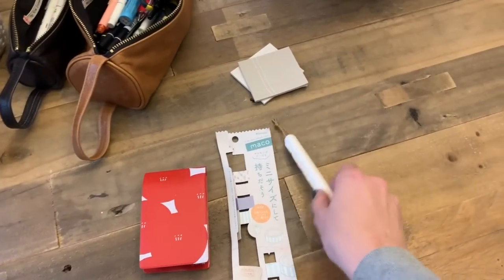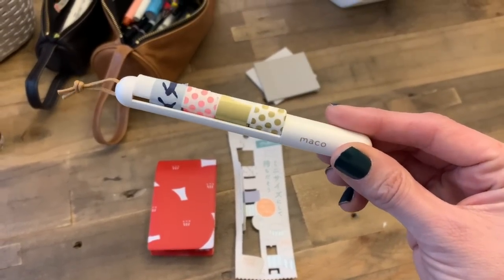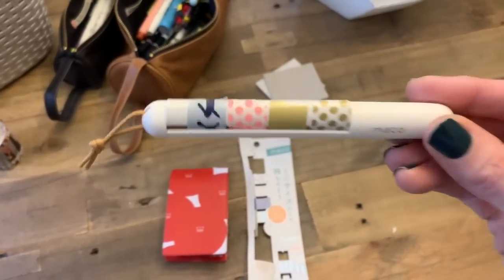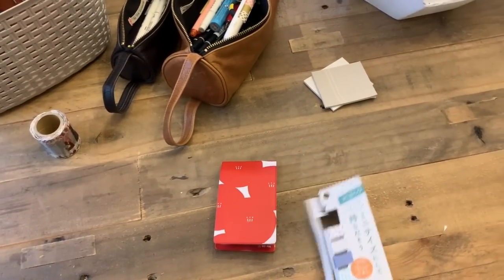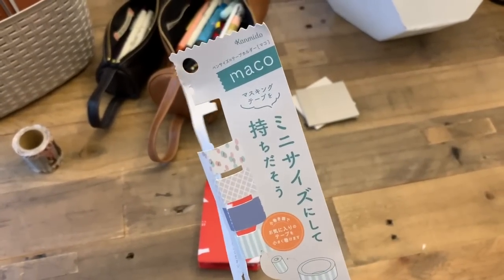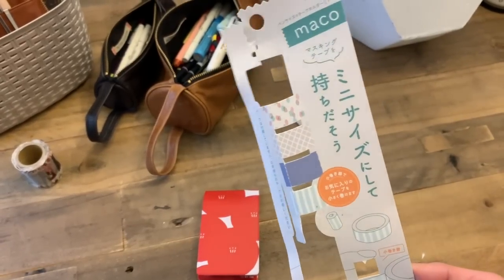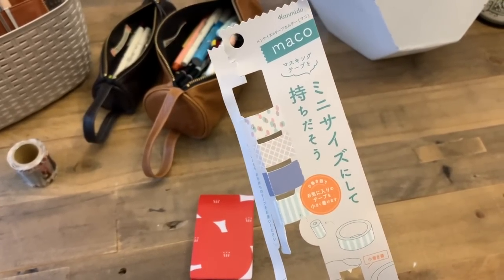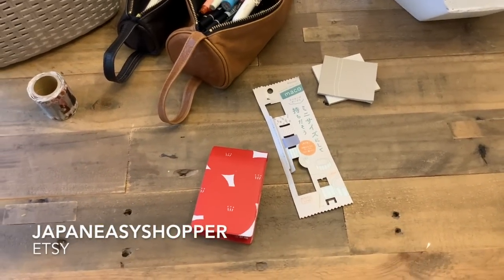And oh, I found this. I purchased this not that long ago and I forgot to fill it up. If you like washi tape, this is a little washi tape dispenser where you can take a little bit of your washi tapes, roll them up, and carry them with you in a pencil pouch or if you're traveling, which I thought was amazing. This is the packaging for it. It's called Mako. If you search Mako washi tape on Etsy, you might find it. Otherwise, I believe the shop that I found it in was called Japanese Shopper. I'll put it up on the screen to make sure that I got that right.